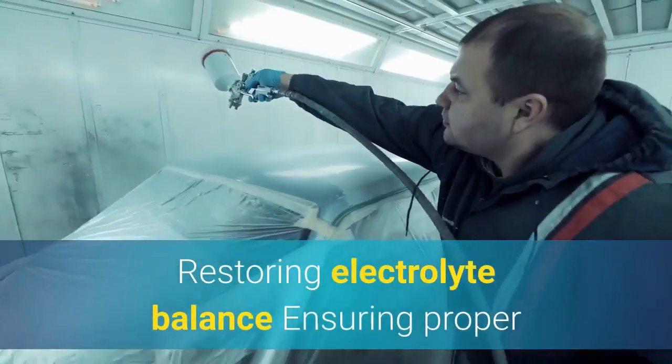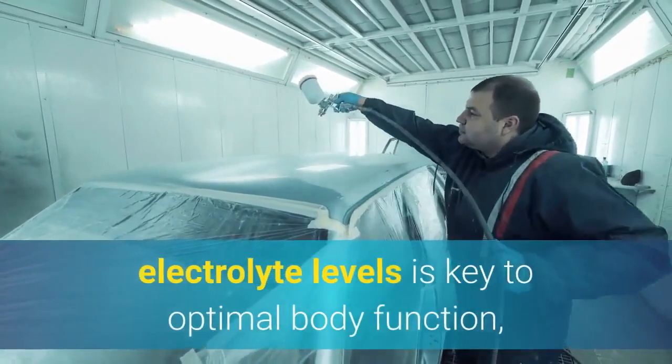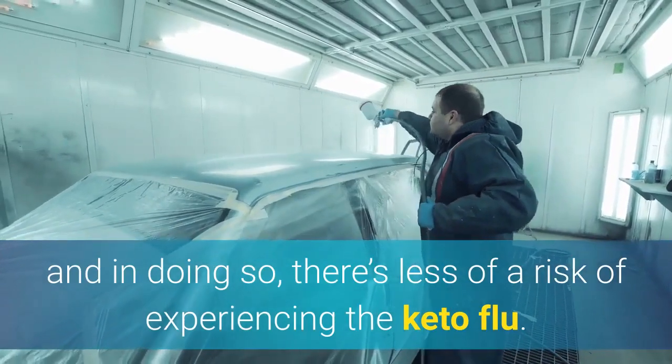Restoring electrolyte balance. Ensuring proper electrolyte levels is key to optimal body function, and in doing so, there's less of a risk of experiencing the keto flu.